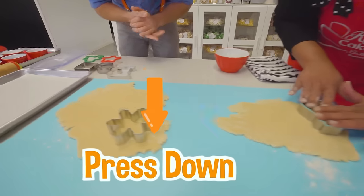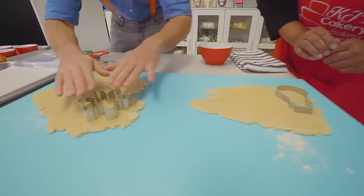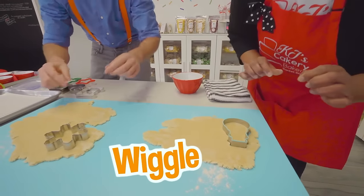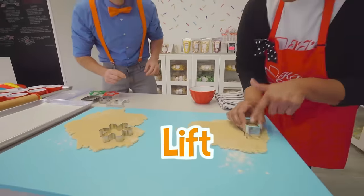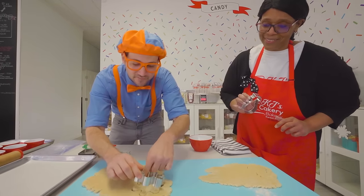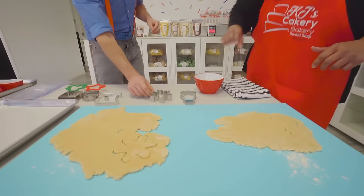And we're gonna gently press down until it hits the board. Okay, perfect. Push down. And then we're gonna give it a little bit of a wiggle. Wiggle, wiggle, wiggle. And then we're going to lift the cookie cutter off. Okay, lift it up. Wow. Perfect. That looks so great.